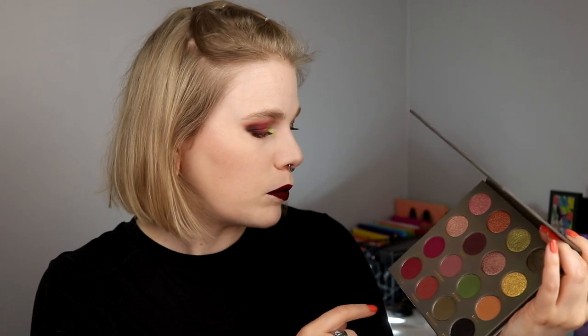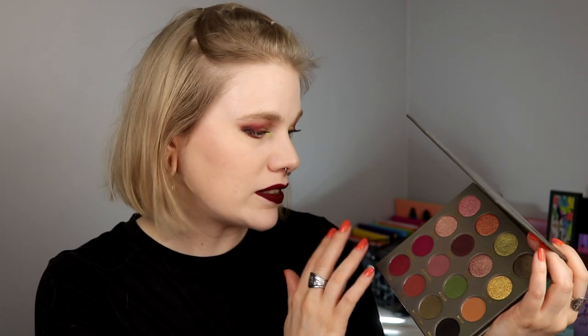The only thing I have with the mattes, with these three I tried, is that they are not super pigmented, so I had to build them up, but I don't think it's a problem. The color is still there. It worked so well to build it up. It just was maybe not as pigmented as I'm used to from indie brands. I don't know how the other mattes are. I don't know how the greens are. But the black was super black. So maybe it's just these that aren't that pigmented.